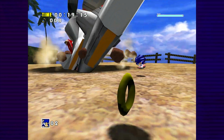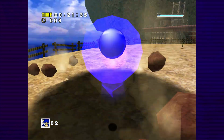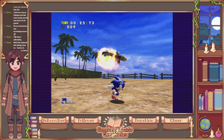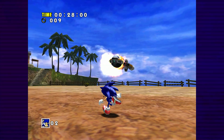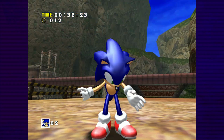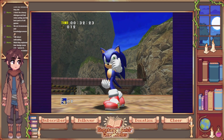All systems, full power! Go, go, go, go, go, go. Oh, we took him out in one hit. We took him out in one go. Hey, I'll play with you some other time.